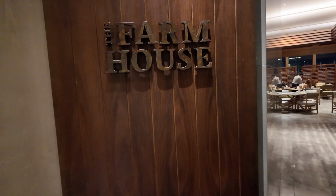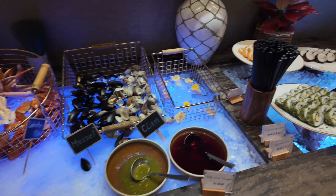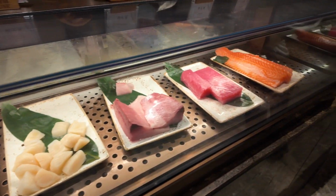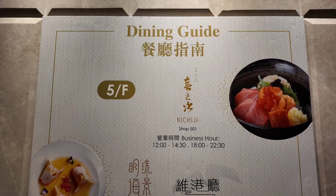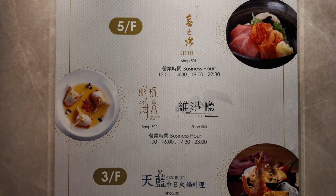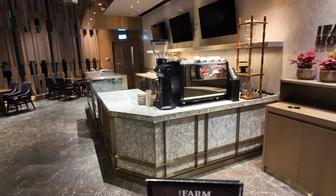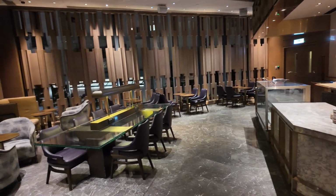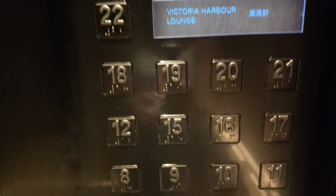There are plenty of other dining options at the Hyatt Centric, including the Farmhouse Buffet, which we didn't eat at but had some amazing-looking seafood, sushi, and other cuts, and even this cool ice cream station. There's also Sky Blue on the 3rd floor, and both Kijiji and Victoria Pearl on the 5th. And the Farmhouse Deli on the ground floor is where you can grab your coffee or breakfast bites before heading out. The building also has a Starbucks on the ground floor and a 7-Eleven nearby.